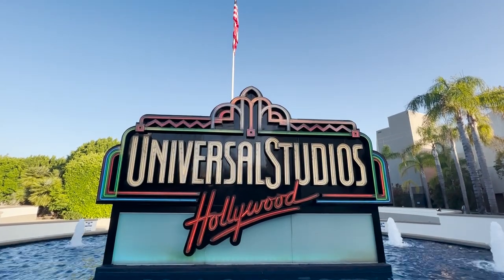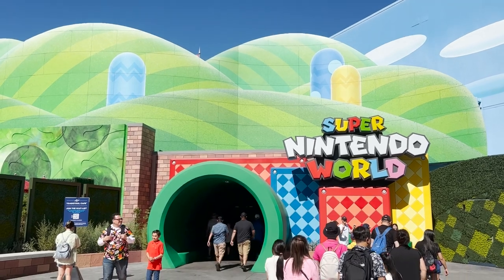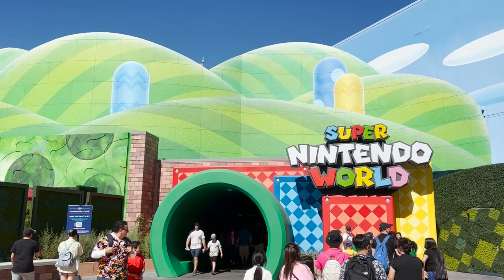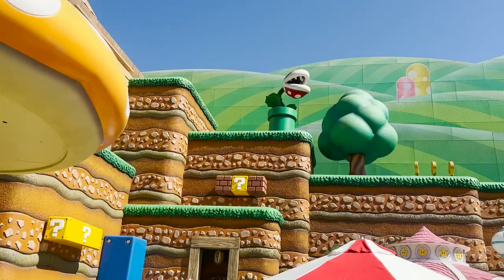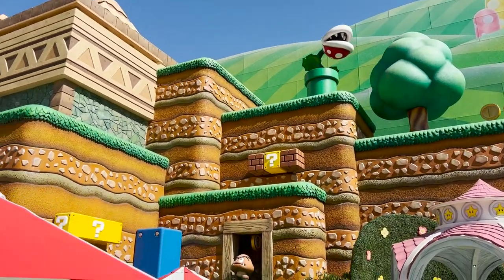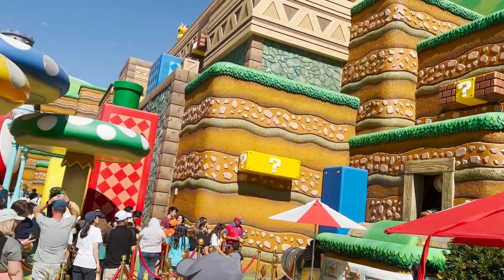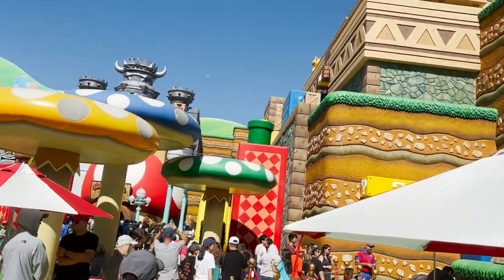Another important tip: if you don't get access to the virtual queue when Super Nintendo World opens early in the morning, just continue to check throughout the day. You might get lucky and Universal might release some more spots to enter Super Nintendo World as the day goes on, depending on how crowded it is within the park. Just keep an eye on it. Don't give up if you don't get it right away.